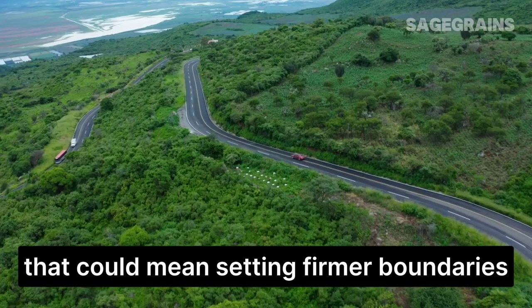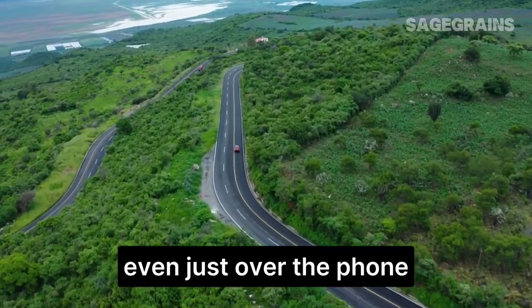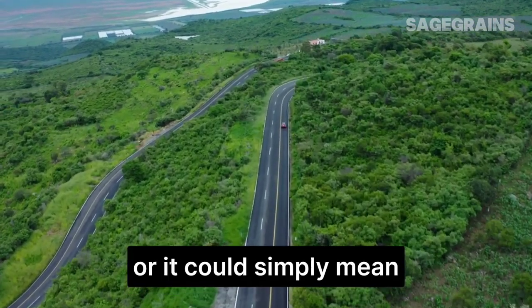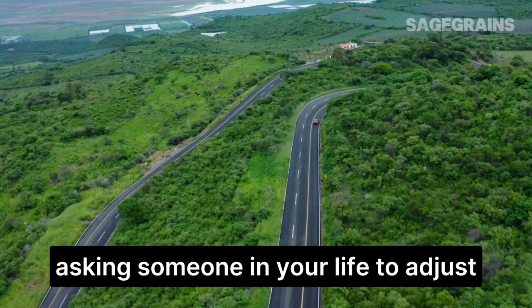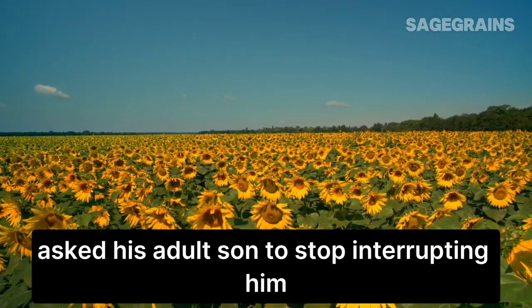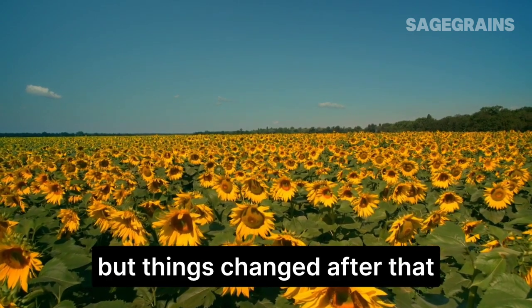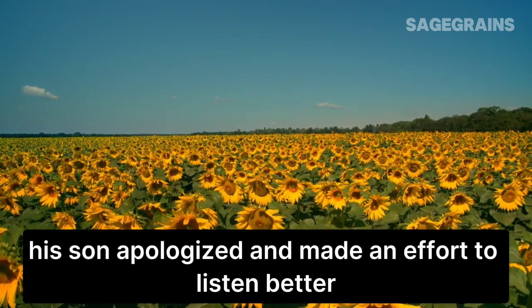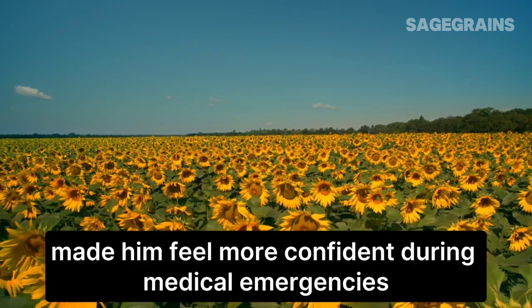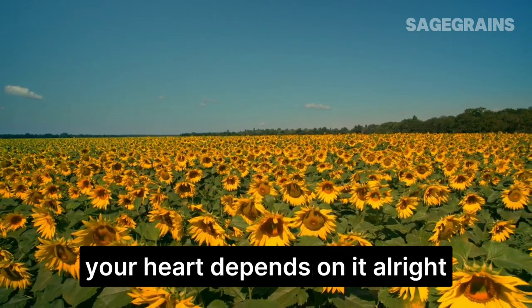That could mean setting firmer boundaries. That could mean talking to a counselor, even just over the phone. It could mean moving into a senior living space where you feel respected and safe. Or it could simply mean asking someone in your life to adjust how they speak to you. One grandfather I interviewed asked his adult son to stop interrupting him when he was trying to explain symptoms. They had a tough conversation, but things changed after that. His son apologized and made an effort to listen better, and the grandfather said just that shift made him feel more confident during medical emergencies. So don't be afraid to ask for what you need. Your heart depends on it.